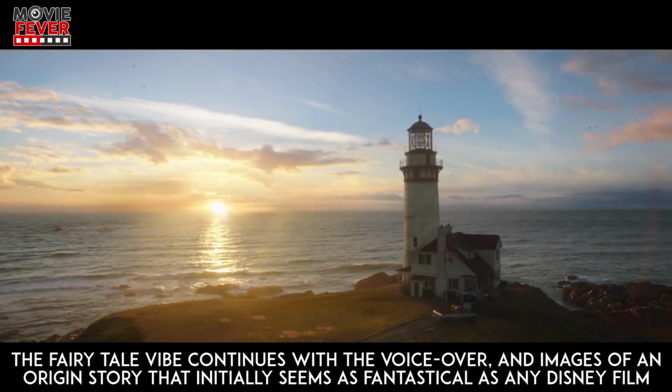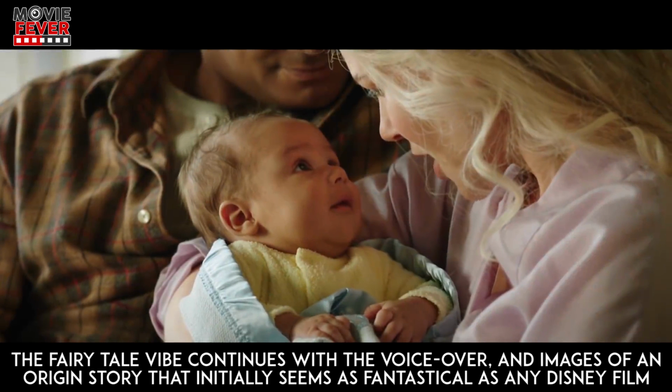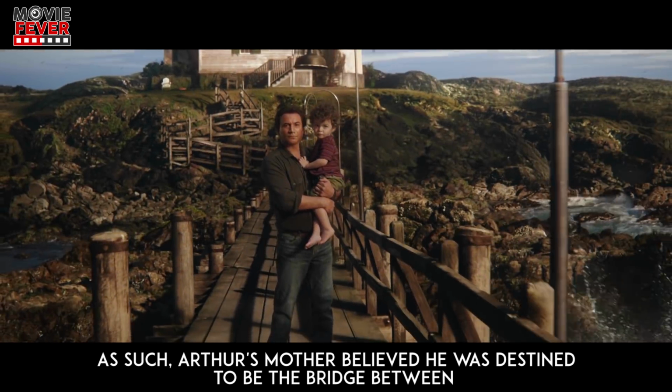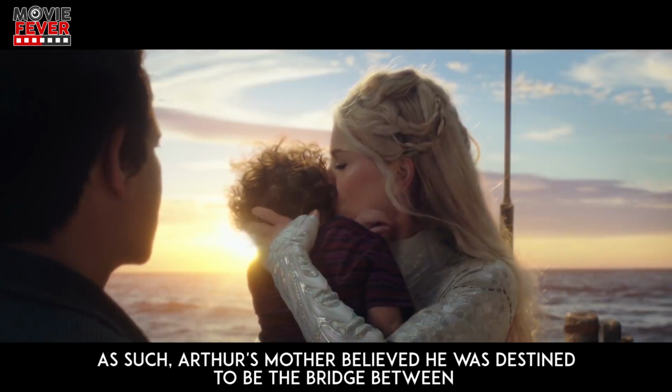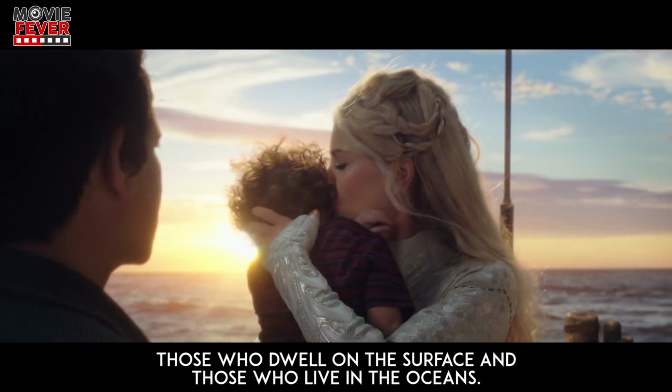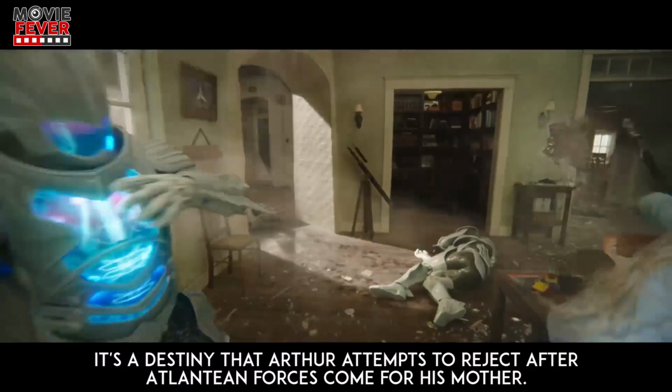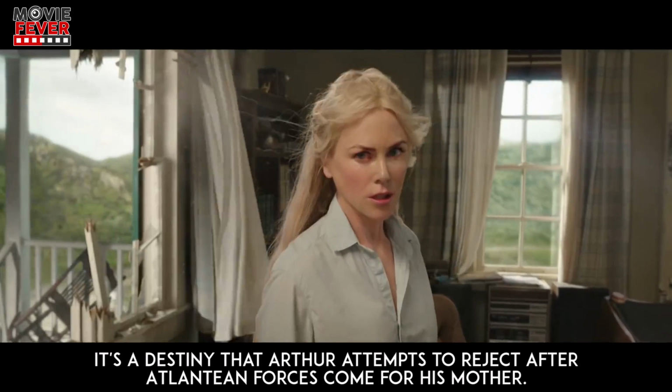The fairy tale vibe continues with the voiceover, and images of an origin story that initially seems as fantastical as any Disney film. This section stresses Arthur Curry's unique position, as a son of the land and a son of the seas. As such, Arthur's mother believed he was destined to be the bridge between those who dwell on the surface and those who live in the oceans. It's a destiny that Arthur attempts to reject after Atlantean forces come for his mother.